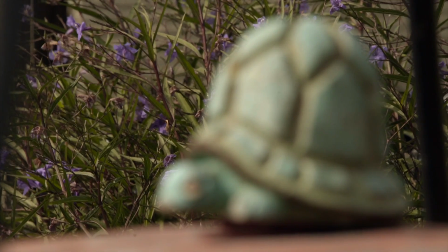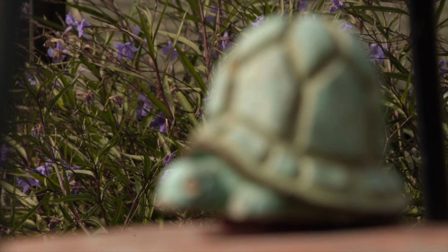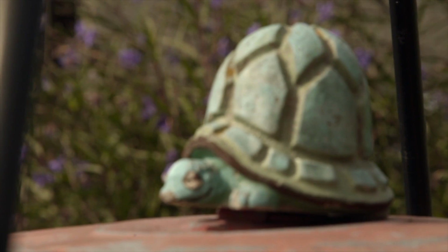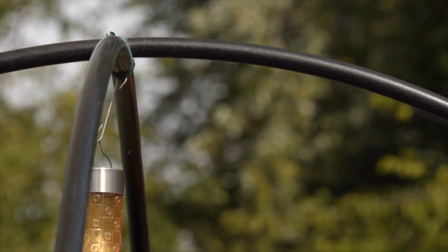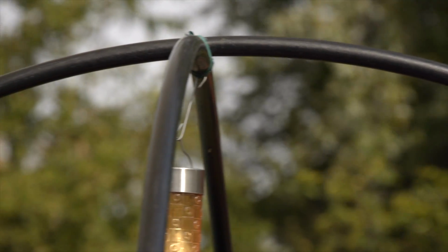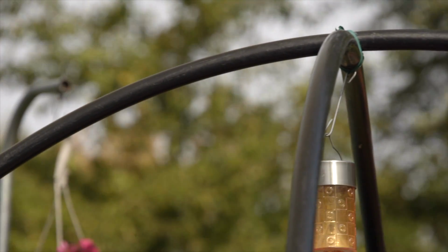Right. And can you tell us what these hoops are for? These can protect the plants in the early spring. If you get a late frost, you put a cover over this. You can even hang a light bulb in here and turn it into a greenhouse.